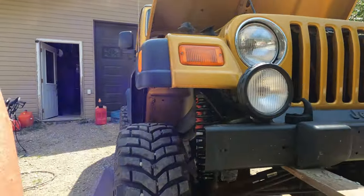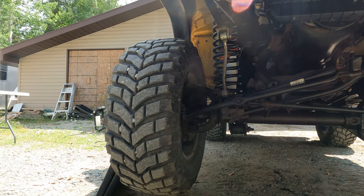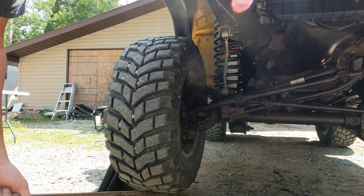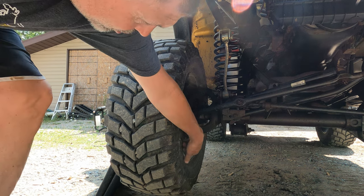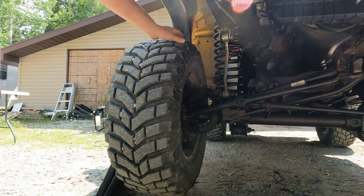So I got the front end lifted up. Marianne already wiggled the steering, so I checked all the tie rod ends. So now I want to check the ball joints. They feel tight by hand, and yeah, it feels tight with a bar. So we don't see any movement on the lower or upper ball joint. They seem tight.